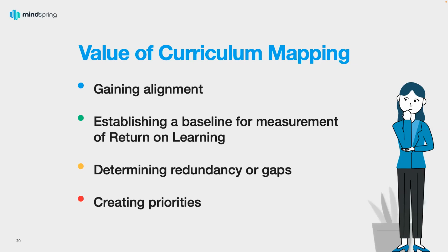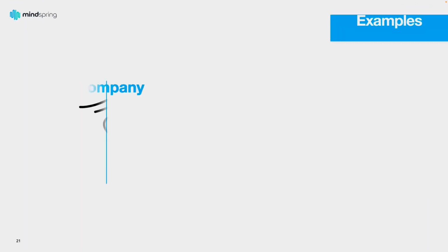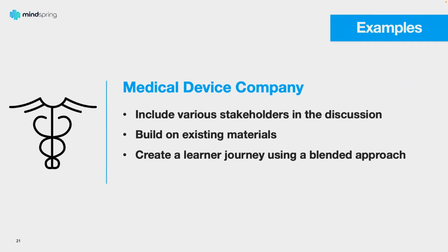Well, let's talk through some examples. So we have 3. This is a medical device company, and give us some details on that. This is an interesting story. It really is, because the audience was twofold. The company is making this medical device, but it's being shipped to actual patients in their home. They are the end user, using the device.